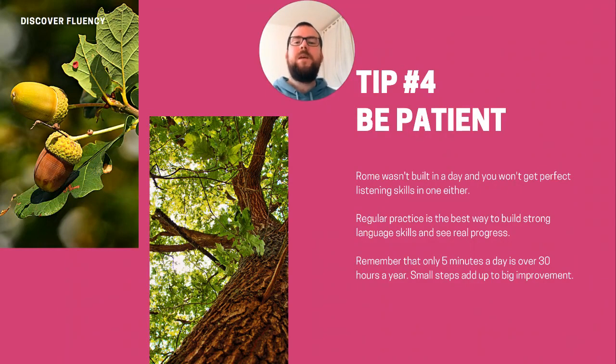And then be patient. Okay, so you'll see on the pictures here, I've got a little acorn and an oak tree, and it's from small acorns grow mighty oaks. As I've written here, Rome wasn't built in a day. Nothing happens overnight. You're not going to do this technique for an hour and suddenly understand everything you hear. But the slow accumulation of knowledge, of understanding, is what's going to help you reach that next level.